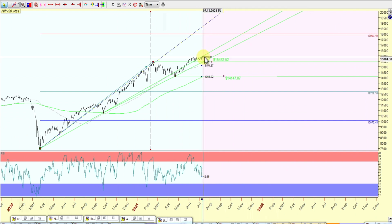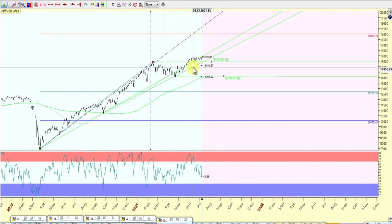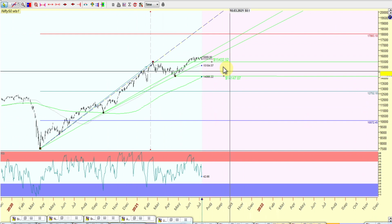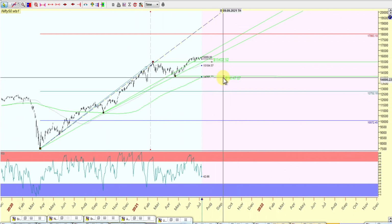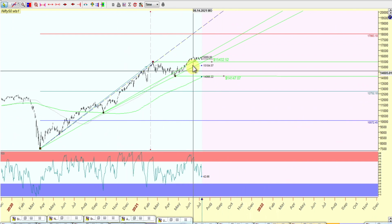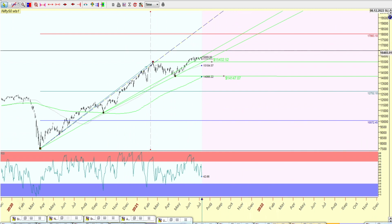But analyzing this chart, there's a lot of heavy resistance right here, and I'm going to show you what I'm seeing. Other than that, it's trending higher. Key support levels you want to keep an eye on are 15,432 and 14,700. If you look at the RSI, there is a divergence. Price action is going higher, but this is making a lower high. So keep an eye on that.